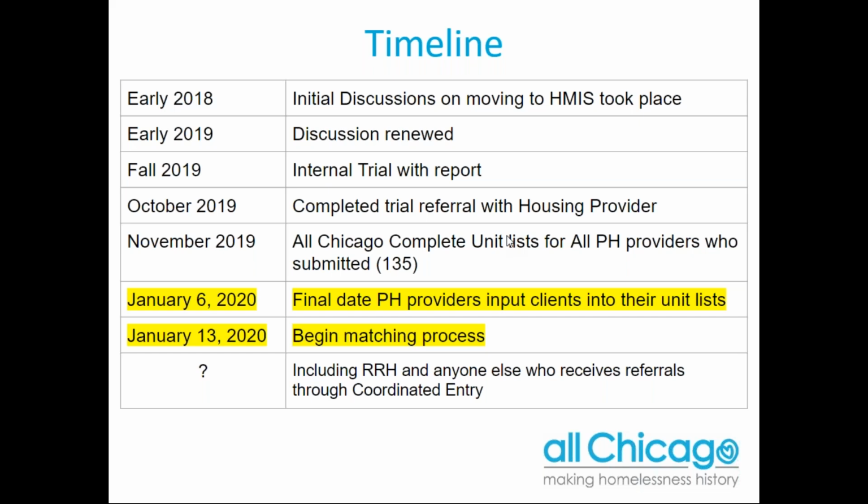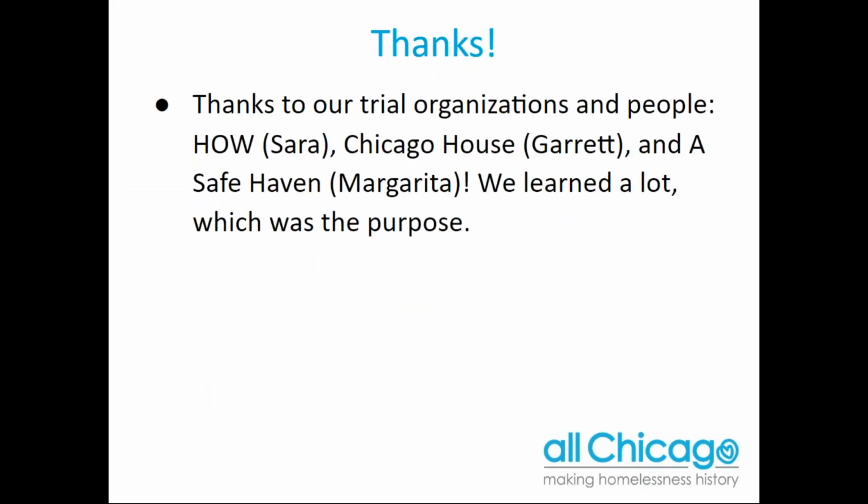Beyond that, including rapid rehousing and anyone else who receives referrals, we haven't set a date, of course, because we want to see how this rolls out. So again, thanks to How, Sarah Birchler, Chicago House, Garrett, and A Safe Haven, Margarita. We learned a lot, which really was the purpose of that trial piece of it.